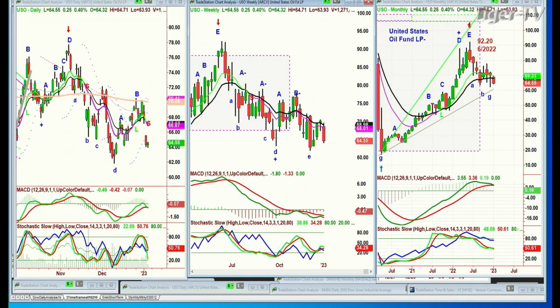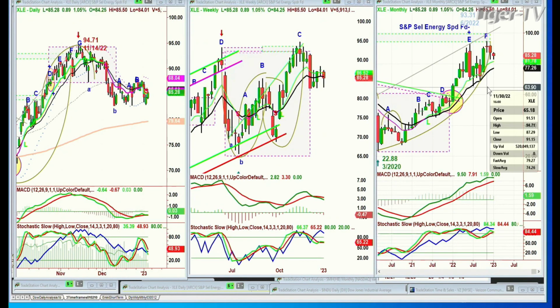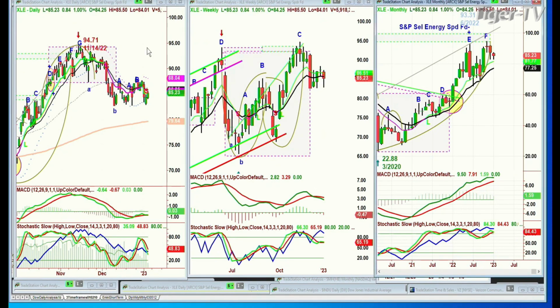And look at the, what was it? XLE. XLE is the S&P Select Energy Spider Fund. That made a high in the monthly chart. It took a little while. It was November. November went to 94.71. And here it is trading at, not a big deal, 85.23. But there's your dreaded H pattern.